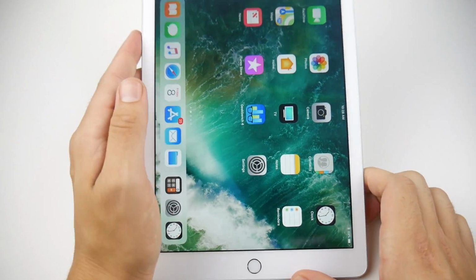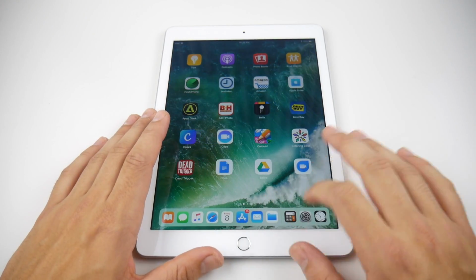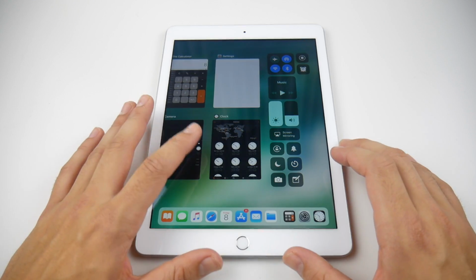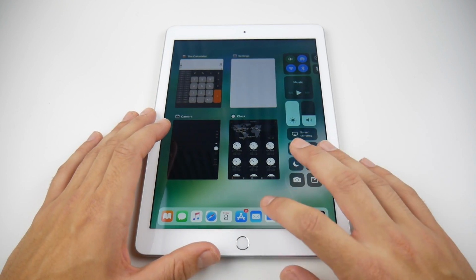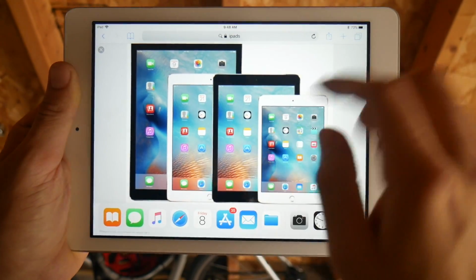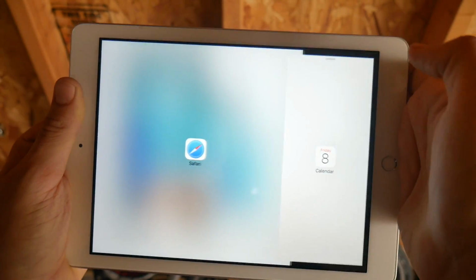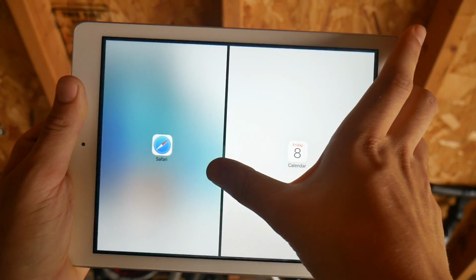So 3 months on, let's talk about the software here with the iPad 2017. I definitely went ahead and installed the beta iOS 11, which has been fantastic. It brings the new file system and the ability to put your applications side by side, however you would like them. And it's just really smooth. It works really well here on the iPad.